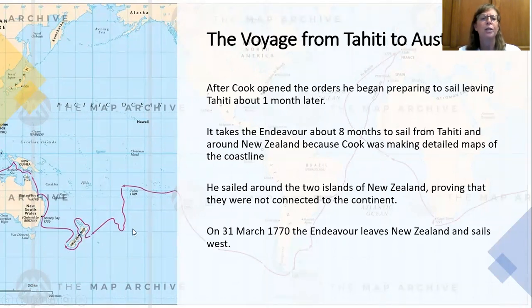And it took them so long because they were making detailed maps of the many islands that are in this area here, as well as a detailed map of the coastline of New Zealand. By sailing around the 2 islands, he proved that they were not connected to the Australian continent, as well as proving that they were 2 islands and not 1 island. On the 31st of March 1770, from here, the Endeavour leaves New Zealand and sails west.